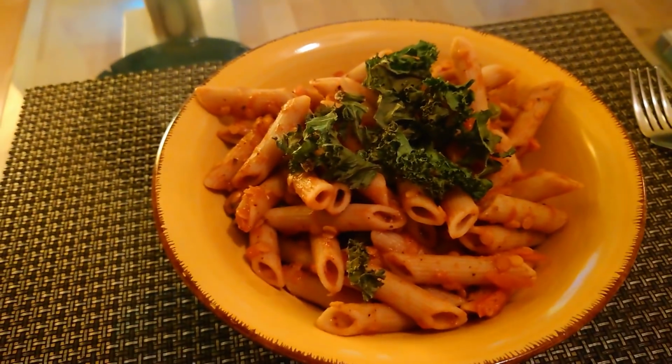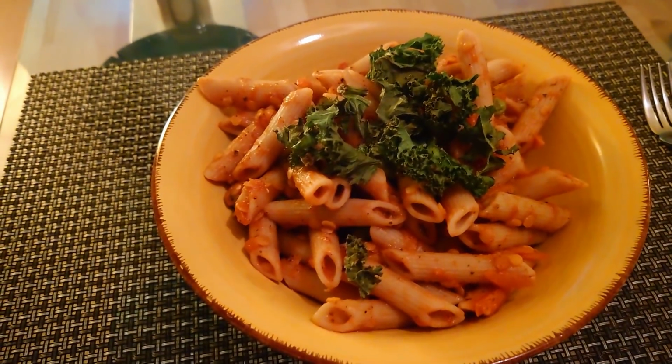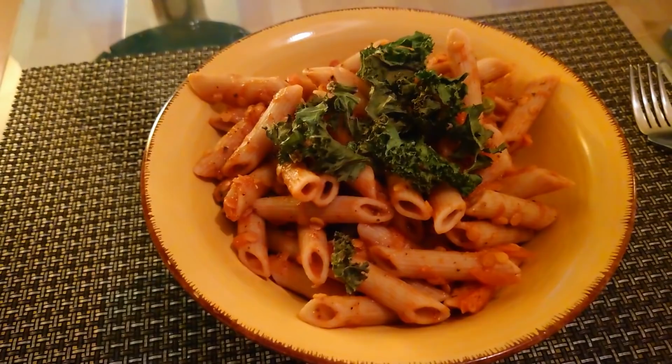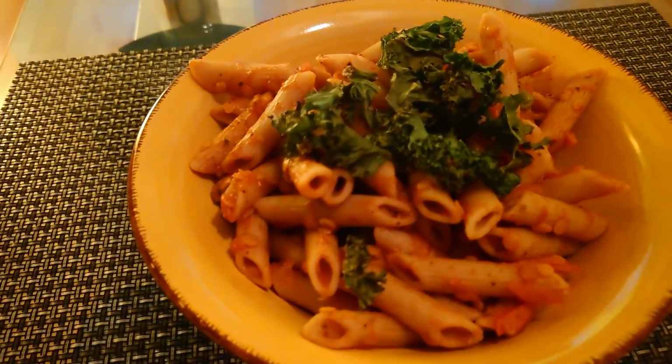And Jason will be able to take a portion for lunch, hence making the meal cost effective. I've never put red lentils in a pasta sauce before, but I just thought, for added protein. Looks fab. Yeah, let's eat pasta.